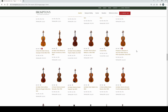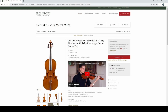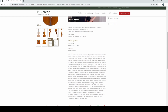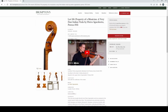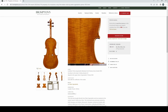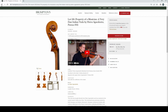Good viola. Let's have a look at this one. Property of a musician, a very fine Italian viola by Pietro Scarabotto, Parma, 1951. 41 length of back there. This viola was bought directly from Pietro Scarabotto and has remained in the current owner's family since then. Okay, that's a really nice back. Actually, the whole choice of wood for this instrument is pretty stunning. If you look at that, that's very nice.